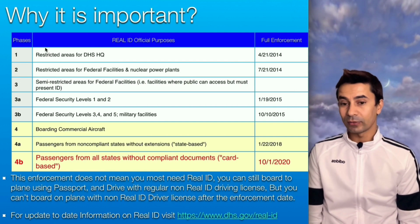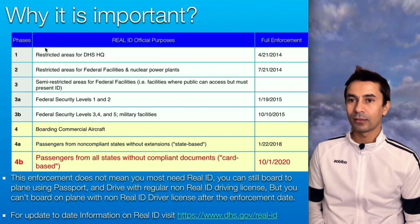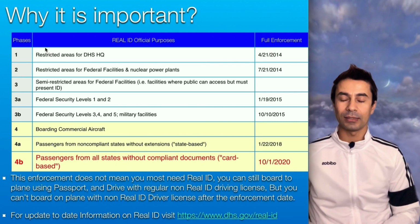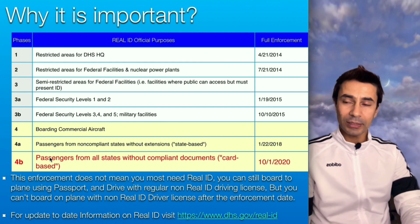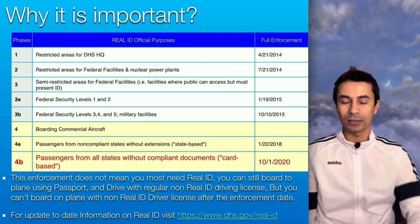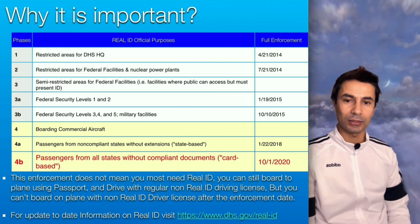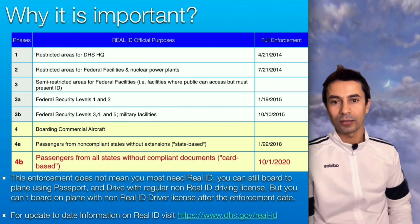So that's the importance. You don't want to miss a flight by forgetting ID and passport both. If you want to know more information on the Real ID, just visit the Department of Homeland Security site, dhs.gov/real-id.